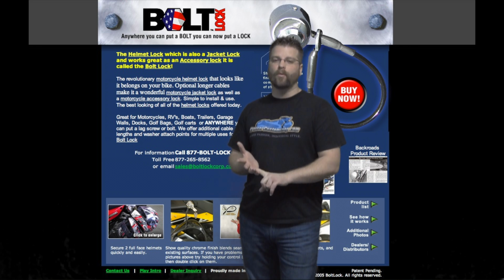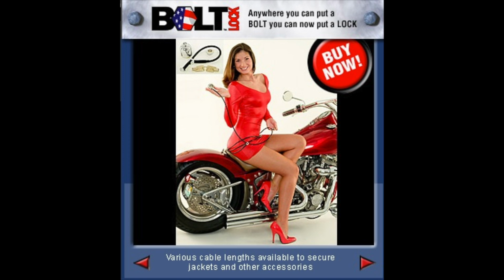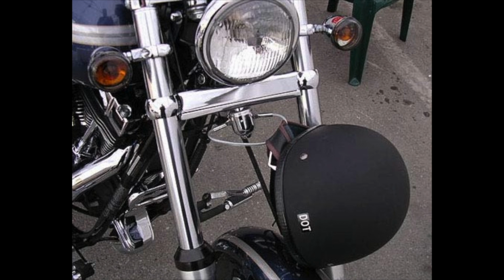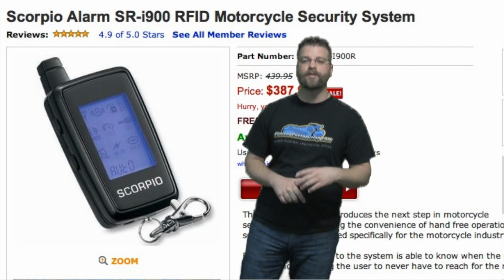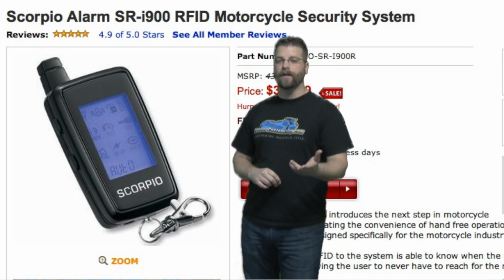Number two, the bolt lock allows you to be able to run a cable through your gear and attach it to your motorcycle so it doesn't just walk away. And number three, a lock or security device which will help deter those people who are dishonest.